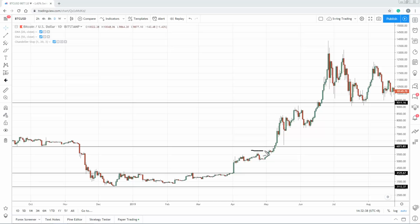Okay, this one over here, right? Previous resistance that could act as support. Price came down not exactly to the pip, but around there before it had a strong rally. Then this is another one. Price came very close to it, and then had another rally.